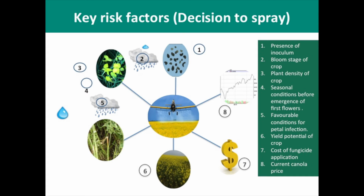Once you have considered all your risk factors, you have to weigh up the yield potential of the crop, the cost of fungicide application and the fungicide itself, and also the current canola price. So all these other factors you probably know by now. One of the hardest things is you have to find out what the conditions are which will drive the epidemics in your canola crops.